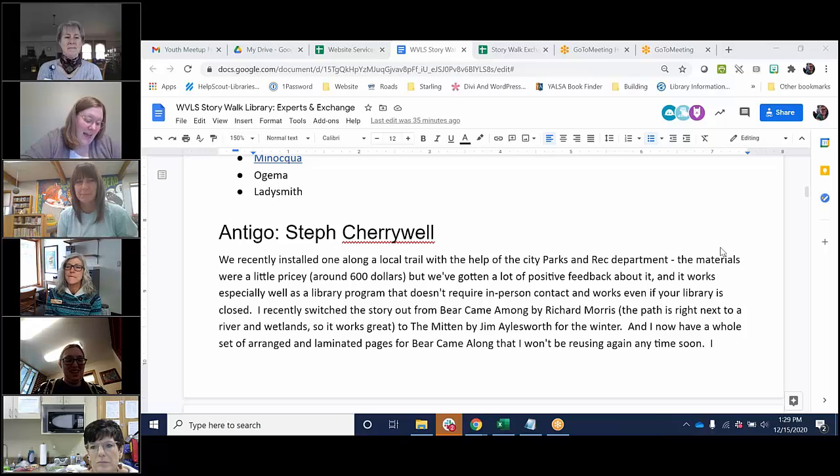That's awesome. And you said Bear Came Along, and that's by Karma Wilson? No, I think that's a different bear who just happens to share the same name. Bear is a common name for bears. I think it's Richard Morris. Let me just double check. Richard Morris, illustrated by LeUyen Pham. It's not one of the Karma Wilson bear books.